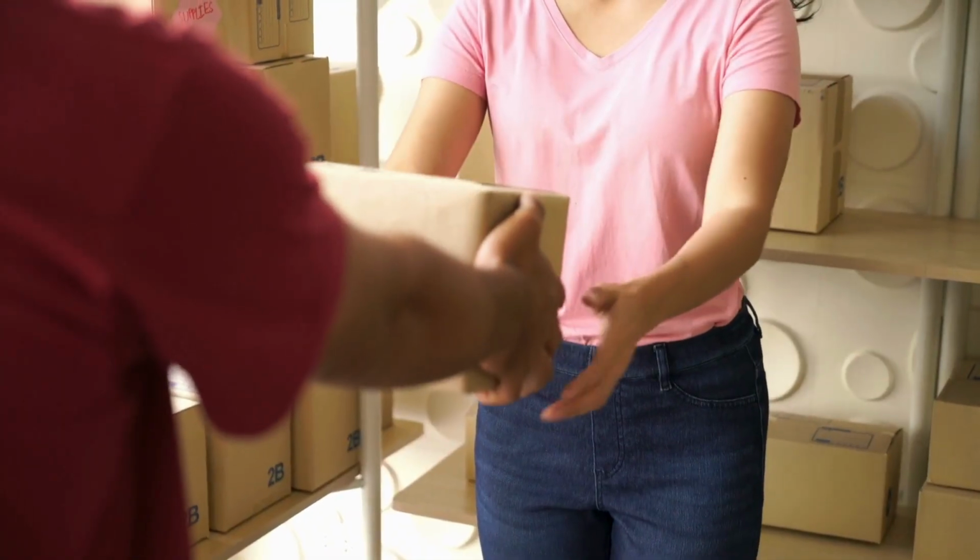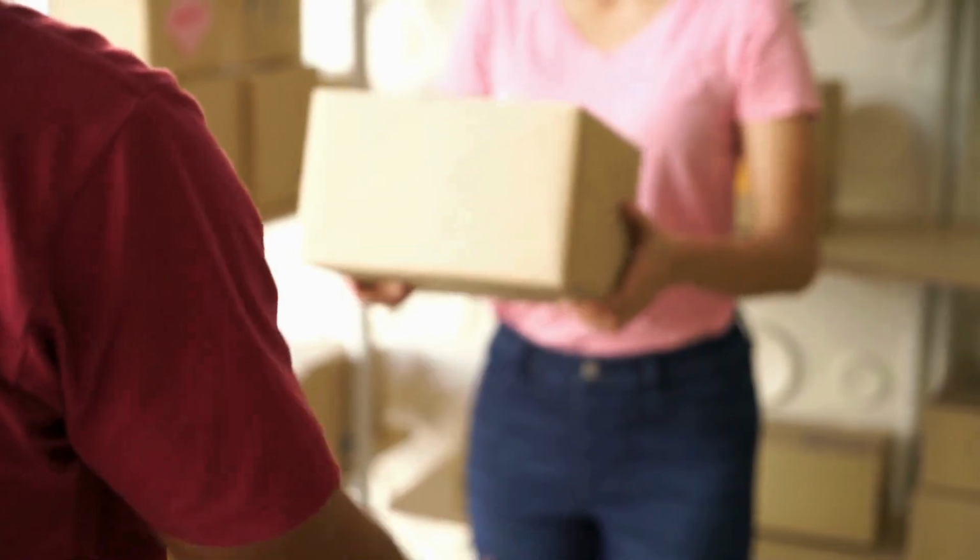Now, nobody likes this part, but it's a reality of selling online. Great sellers minimize returns by listing accurately and inspecting items before shipping. When returns do happen, they handle them quickly and professionally. A solid return policy and good communication go a long way in protecting your reputation and keeping buyers satisfied.